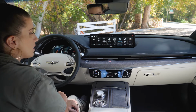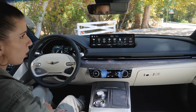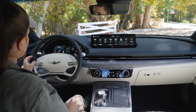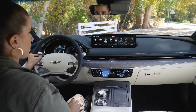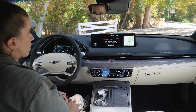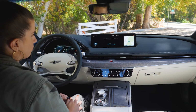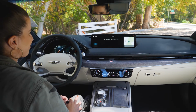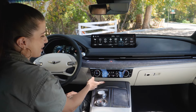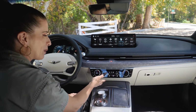Also, to add, this does have voice commands, so if you don't want to utilize anything else, you can simply use your voice commands. Please say a command. Turn off driver side ventilation. Turning off the driver's air ventilation seat. Obviously, that was just an example. It'd be a lot easier to just turn off the ventilation with the button, but I just wanted to show you guys.